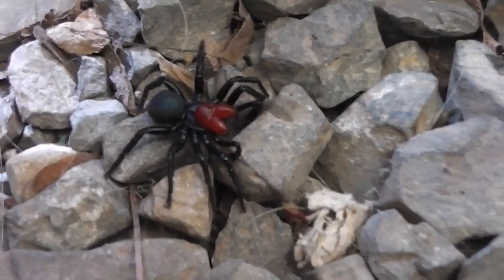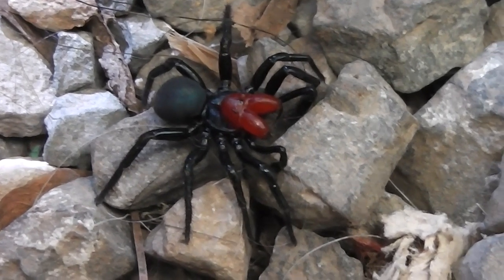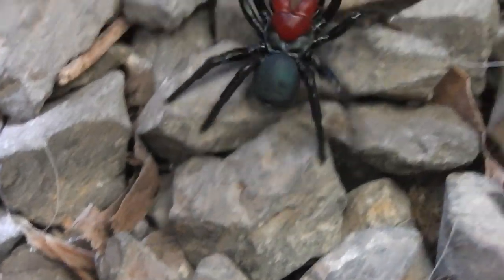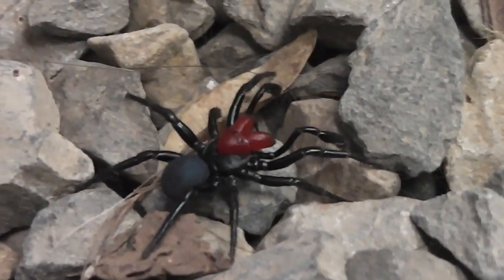How close can we get to you? There we are. Have a closer look at you. Whoops, it does look like a funnel web, doesn't it, really, in its own way. It does have that funnel webby look about it, even though it's smaller. Doesn't it? Not fully grown. It's not fully grown, is it?